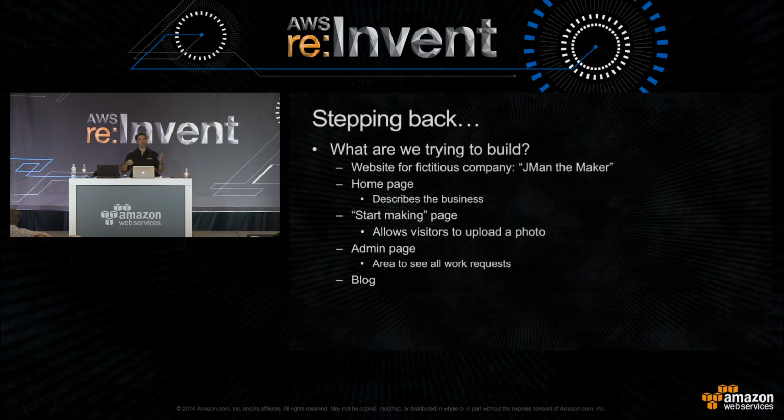Well, saying a website is a pretty darn broad thing, right? So what I had to do is narrow the scope a little bit and say what it is that I want to build. And I wanted to build a site that is probably relevant for all the people that would be in this room tonight. So I said, all right, let me make a fictitious company. My alias at Amazon is jman, J-M-A-N. It's something that's kind of stuck. So if you ever want to email me, jman@amazon.com. But I wanted to build this fictitious company called Jman the Maker.